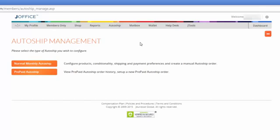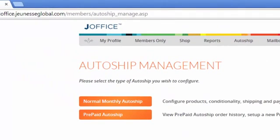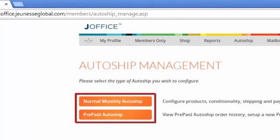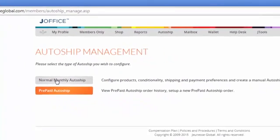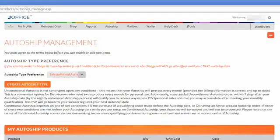So here I am in the Autoship management page after I clicked on the Autoship menu, and there are three types of Autoship. There's a normal Autoship, which can be either conditional or unconditional. I'll talk about that in a minute. And you can do a prepaid Autoship. For this video, we're just going to look at the conditional and unconditional Autoship. The prepaid Autoship is very similar in terms of how you set it up. So I'm going to click on normal monthly Autoship to set this up.